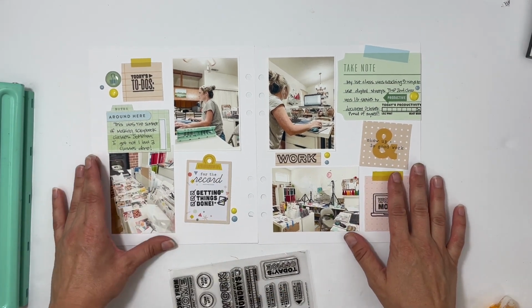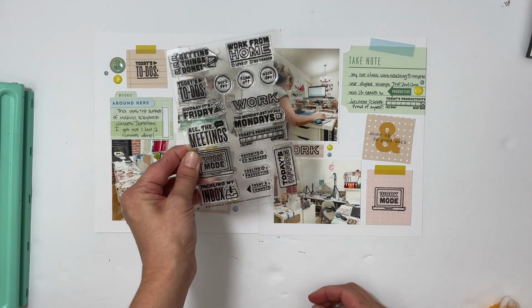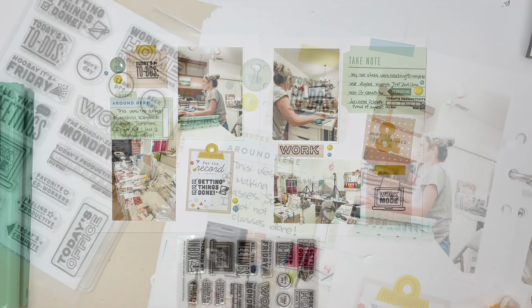So there you go. That is my project, my double page spread, and I absolutely love it, and I hope you've enjoyed seeing all the new releases.